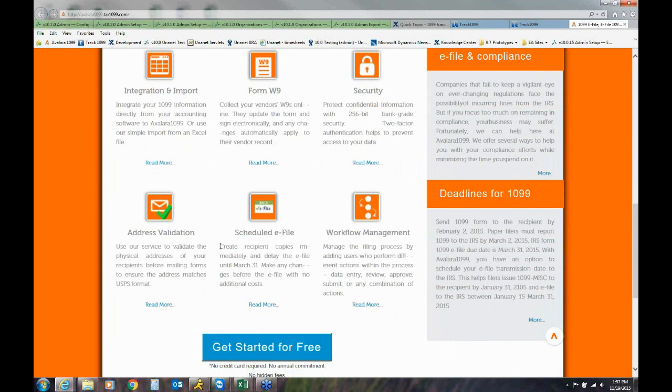And we make it very easy to get the payment information exported out of Unanet into these systems. And that's all I had, Sherry.